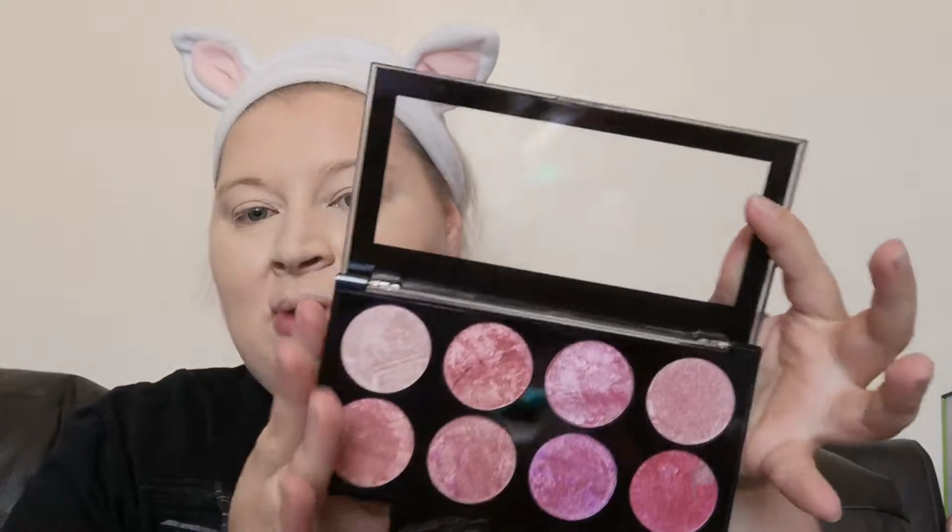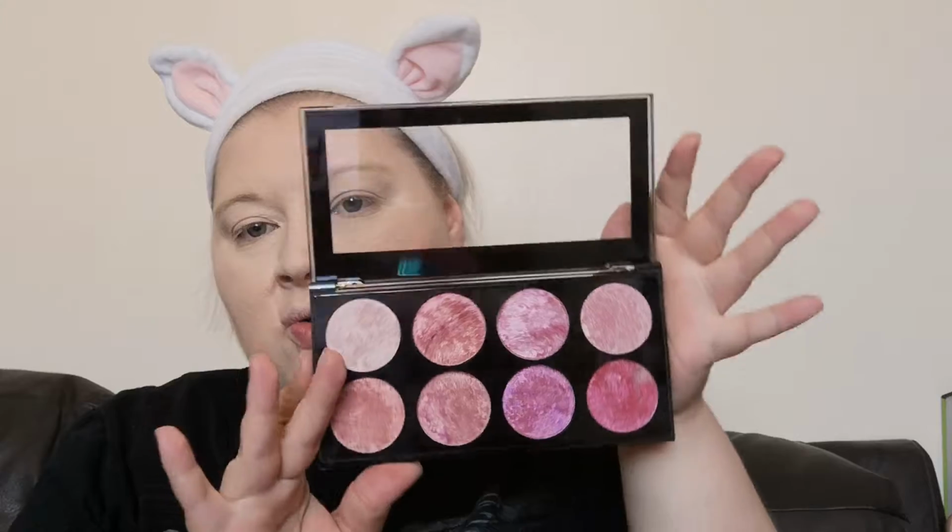Go away. This is the Beauty Queen blush palette from Makeup Revolution, and it's all baked blushes, and it is beautiful. I really love a glowy blush look at the moment. I'm going to use my blush brush. Blush brush, say that when you're drunk. Even I can't say it and I'm sober. Blush brush from Real Techniques.